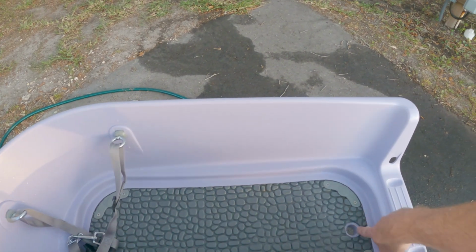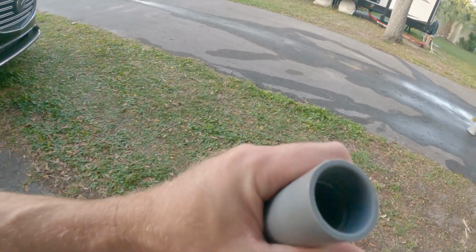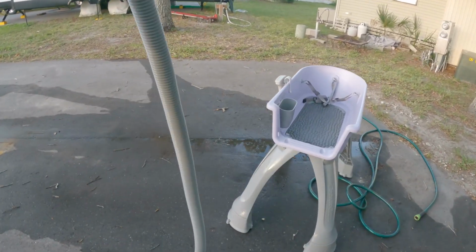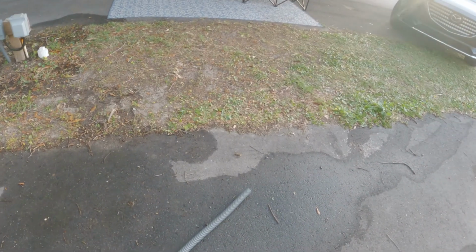Also, it has this drain, and this drain, I'm sorry, I already pulled it off. This drain attaches from underneath. See under there. Attaches like so, and you put that wherever you want. So as you're washing them, it just goes out, and then you're not standing in a puddle of water, and you can direct that hose wherever you want.